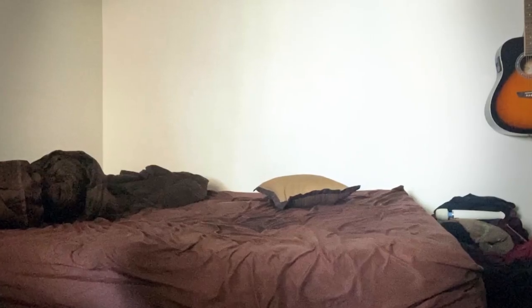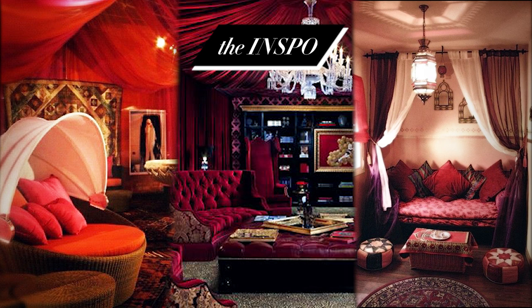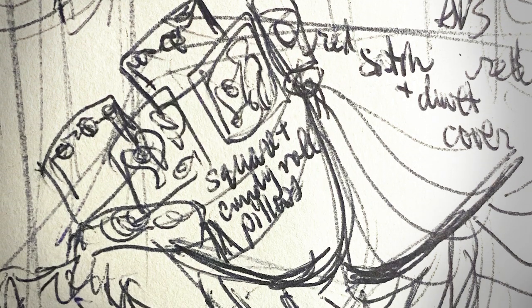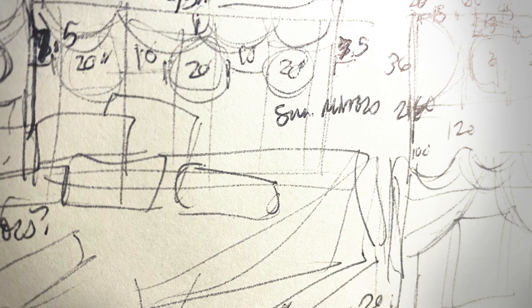I wanted to do something with the room since I film in here so often. What came to mind was a bunch of images that I had saved from house inspo. I went with a Moroccan theme because I really liked how sensual it is, and it fit the vibe of the room really well.